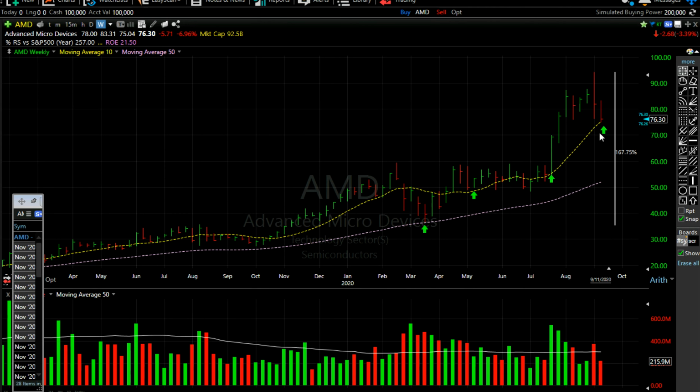So I believe the selling pressure in the stock market is over because many leaders are now finding support at their 10-week moving average. So at least we will have a quick and nice uptrend for a few weeks at the minimum, I believe. So that is the reason this stock is now offering a secondary entry point at this price level.